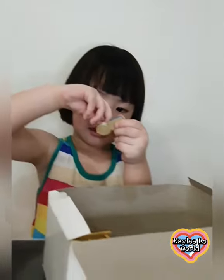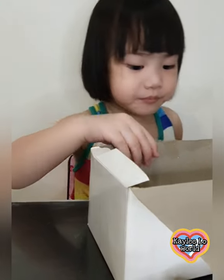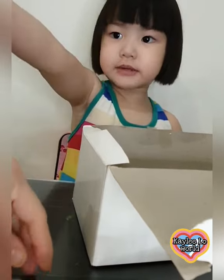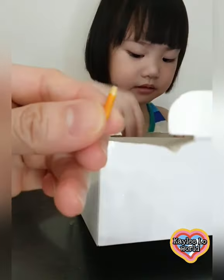Okay, what is it? Oh, this is a scale. Yeah, that's for weighing the weight. This is a weight scale. Oh, it's a bento. Yeah, this is a weight scale. Let me see. Yeah, that's the pencil. Oh my god.